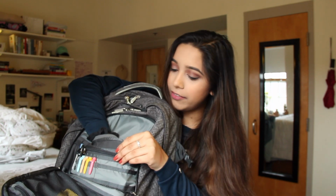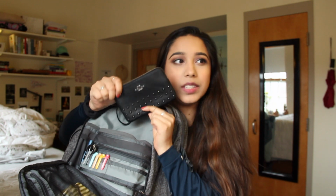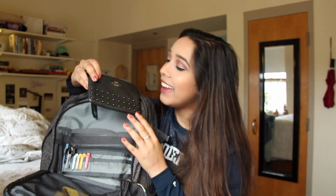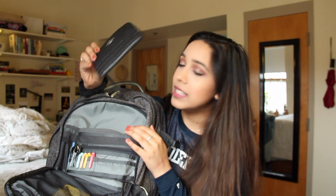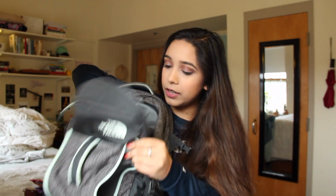Back here, I have a little wristlet that I use. This is by Coach. It's just got little studs on it. I believe this was also a gift from one of my mom's friends, so thank you so much if you're watching. And I absolutely love this. I think it matches everything, and it's just really easy. So if I carry just my cards and my phone, everything fits in this really, really well. Down here, I have nothing.